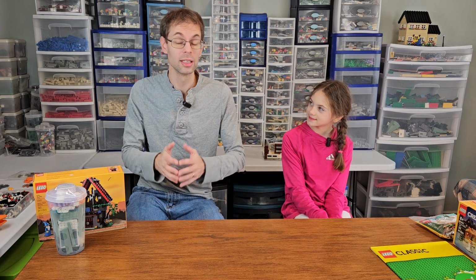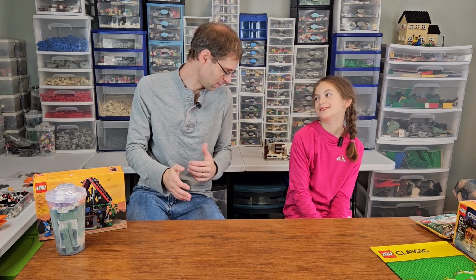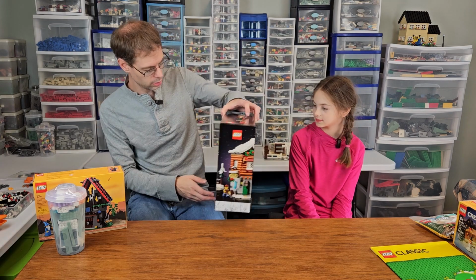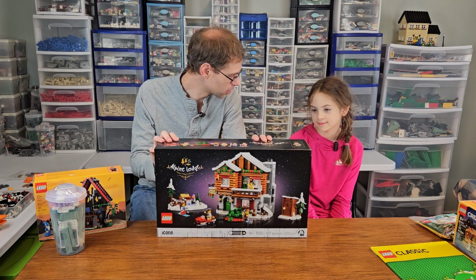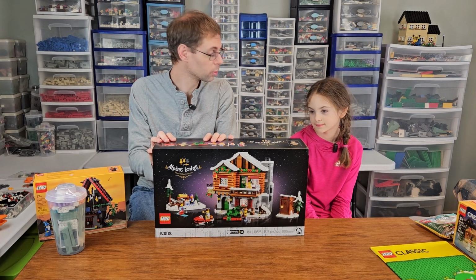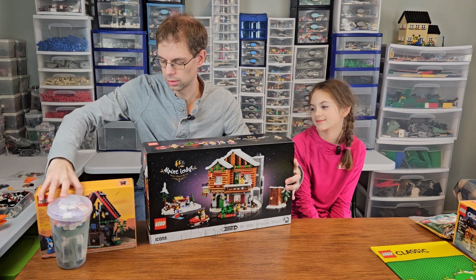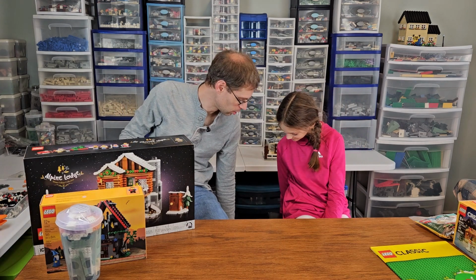So now we come to the main sets that we purchased today. Are you excited for this? Yes. All right. So number one, of course, it's holiday season. So we are going to be putting together the Winter Village Chalet, because we want to put together a winter display. How about that? Sound pretty cool? All right. And we'll move that around. And the last thing, you want to pick it up? You want to do it together. 1, 2, 3.